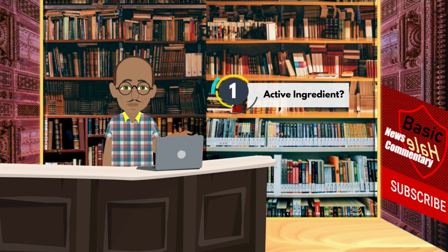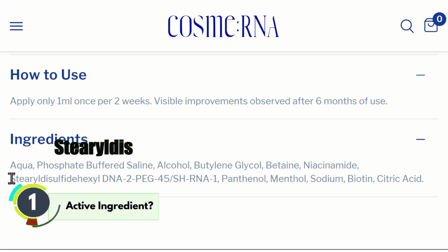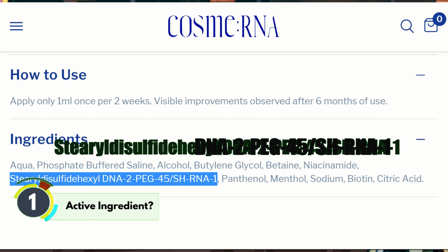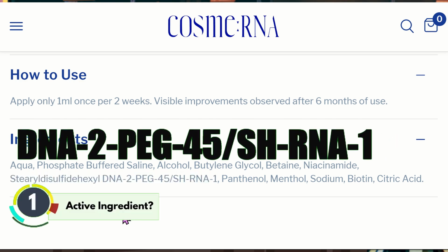Information on the website of CosmeRNA shows these active ingredients, the most important of which is stearyl disulfide hexyl DNA-2-PEG-45//sh-RNA-1, a very long name. The second part of this complex substance is the nanoparticle responsible for the reversal of hair loss that Synergin Therapeutics claim that their new tonic can do.